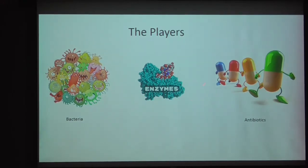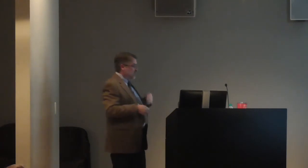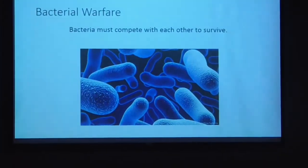And so really the central player in this is the enzyme. That enzyme is the missile in our analogy. And what it's actually binding to here is an antibiotic. And then it transforms that into something that's inactive. And that is what causes the resistance. So what we're looking at, basically, I hope in this general discussion, is how these three players interact to make antibiotic resistance possible. Okay, so to begin, let's talk about bacteria.